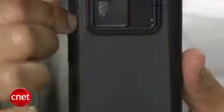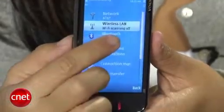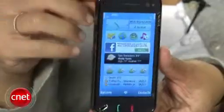There's also a 5-megapixel camera that takes excellent pictures, and it has all the wireless options you would want, including Wi-Fi, Bluetooth, GPS, and support for AT&T's HSDPA network. The Nokia's HTML web browser is pretty good and includes Flash video support.